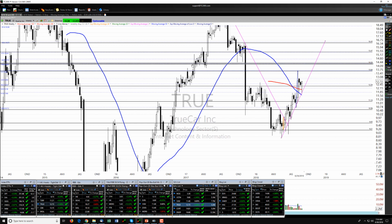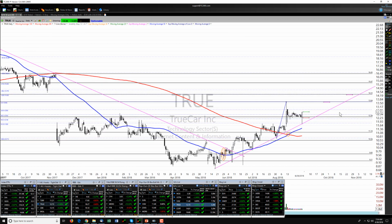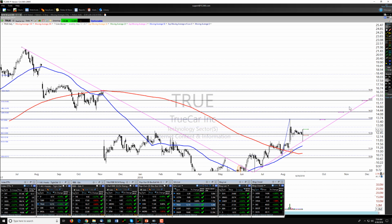A second target will be a little higher up here at a 23.6 extension of the most recent run. That matches up well, and if we were to get a third target, it would be up here at the 61.8, where you can see we've got a bunch of lows. We topped out there on that high. So those are our well-defined targets. I'm not sure we'll make a third target on this trade, but I may look at it.